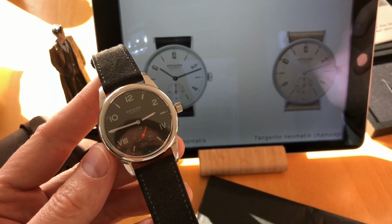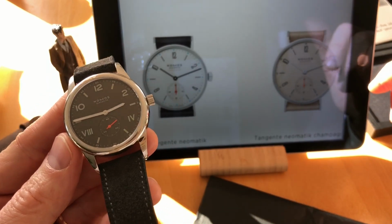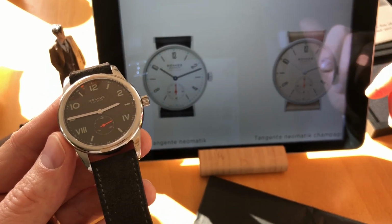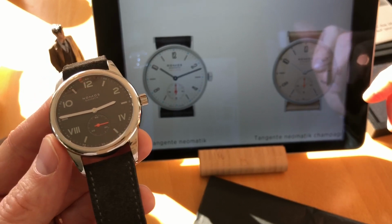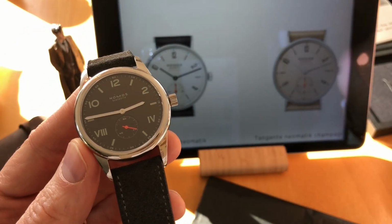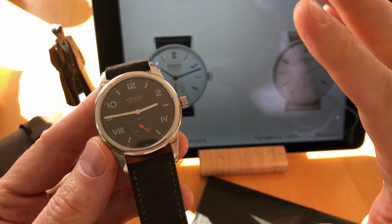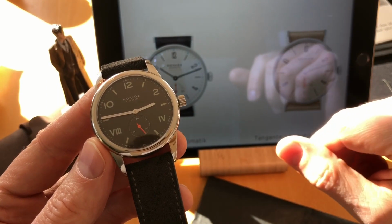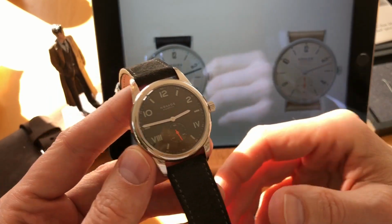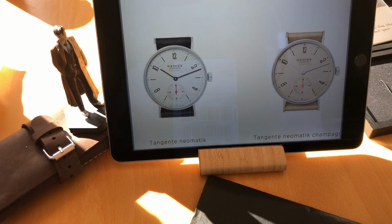So are there any downsides to this watch? Yes, there are 3 negatives, and it's good that you know them before you buy it. First of all, size is not a problem. Some would complain that 38 millimeters is too small, but with these lugs, 38 is perfect, and it has a nice wrist presence. So maybe I should just pop it on the wrist so you can see it.